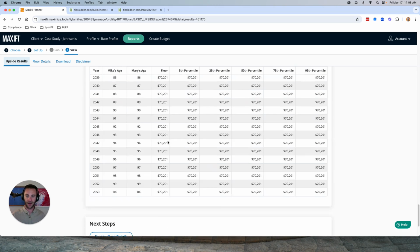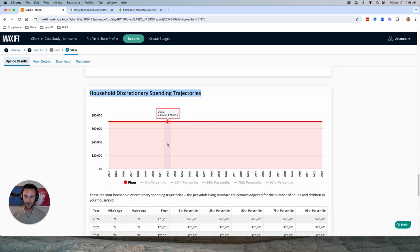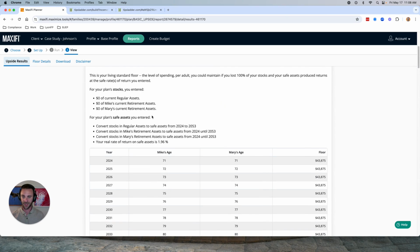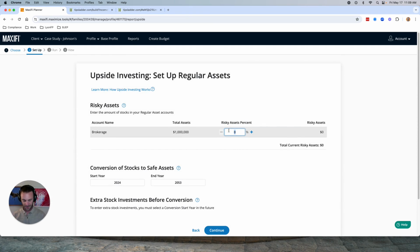If you scroll all the way down to the bottom, I think these are the figures that are most important for this discussion: what is the household discretionary spending? Well, it's exactly as I had expected. My floor is $70,201. So just to reiterate what we did to check our intuition: we have invested no money in the stock market. We've basically just used the upside investing program to confirm our intuition, which is we put everything into TIPS. This couple can safely afford to spend $70,000 a year. They would lock that in. There's zero upside.